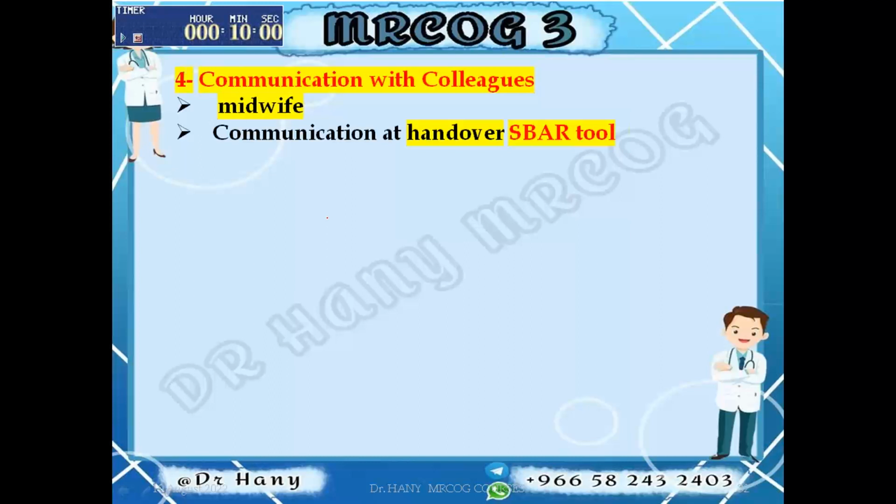In case of preterm labor, who will be informed? The anesthesia and the pediatrician. In case of blood transfusion, you need to inform the lab and the blood bank. This is how they will mark the communication with colleague. It's not only the GP and the midwife. The safety will be for your colleague in the task, and you should mention this colleague in the task. The referral letter for the GP and the midwife, and the clinic letter, is a communication.